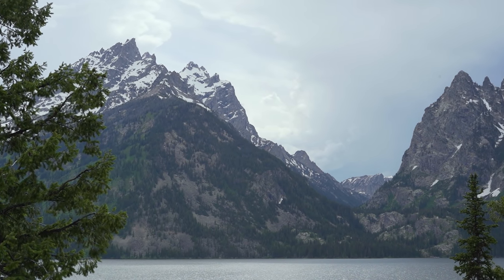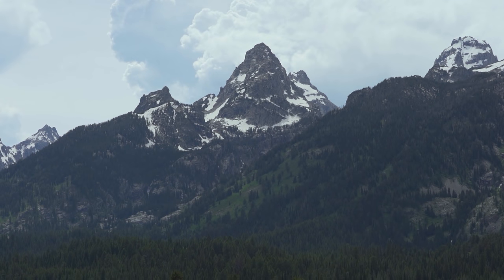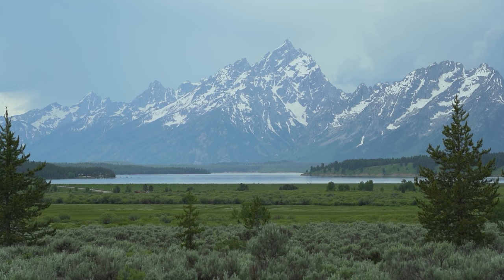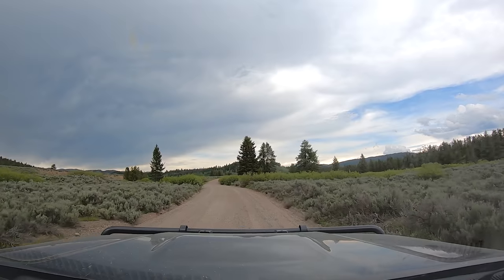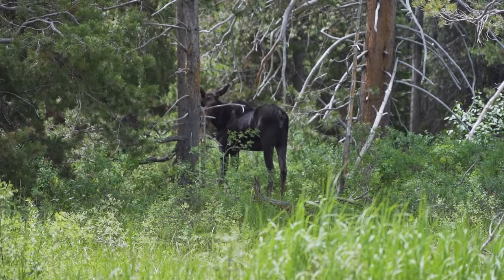At less than 10 million years old, the Teton mountain range is one of the youngest in North America. This age, along with the flat fields of Jackson Hole, make them an impressive sight. We had spent the day relaxing in Jackson, seeing the sights and stocking up on food, before heading out the north end of the park to find a place to camp.